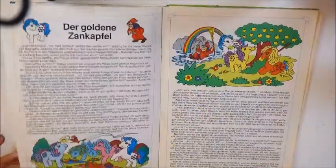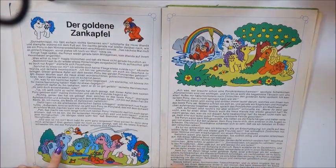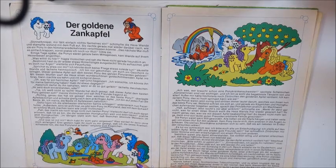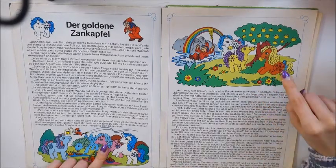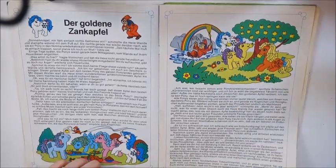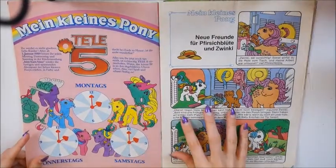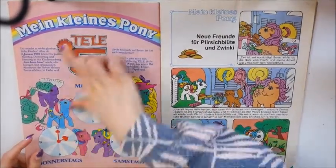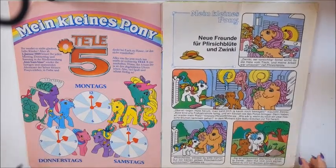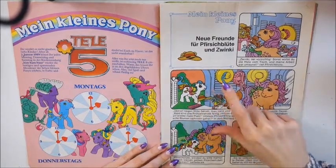Yeah, probably. This is probably one of the earlier stories again, because we've got Sparkler and Medley and Firefly, and here we've got Applejack and Lemon Drop, Zitrönchen. And here's the same advertisement for when the TV show was broadcasted. And this is a story directly with Peachy in the Pretty Parlor. There you can see it.